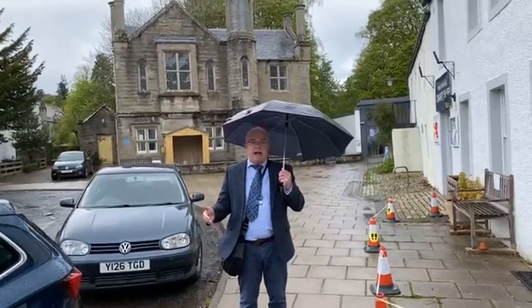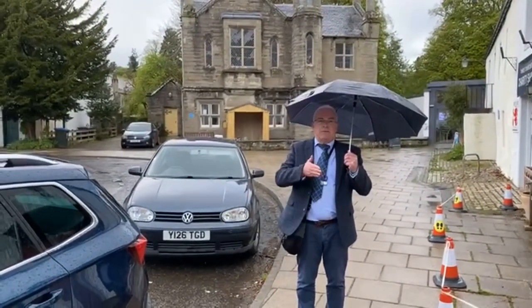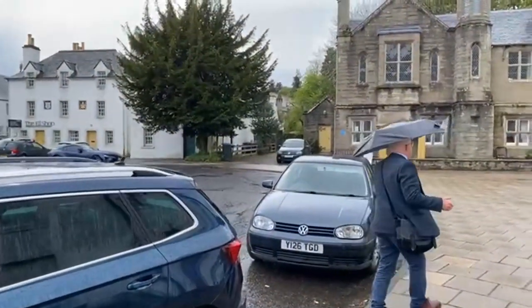So the first abbey that had been built was made out of wood, but over the years they started to build the stone cathedral, which still stands partly today as well. Let's move up a wee bit further, have a look at the architecture.